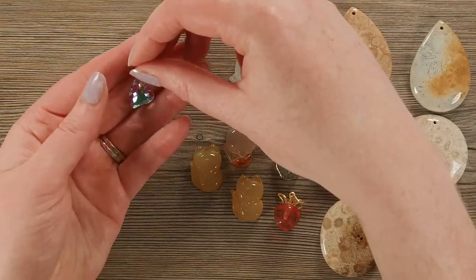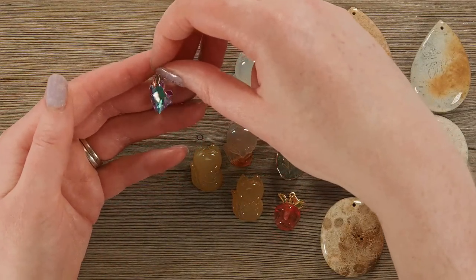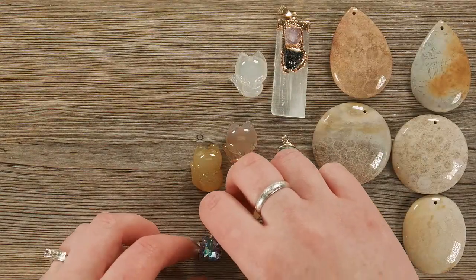So we have this super fun heart pendant too. A little crystal. It's foil backed for a gorgeous shine with that light vitriol purple blue color. And an attached bail.